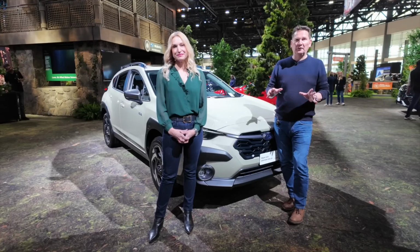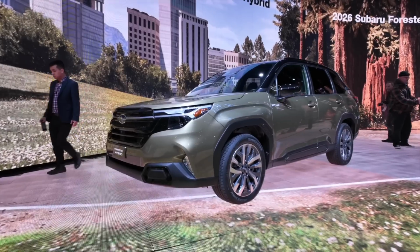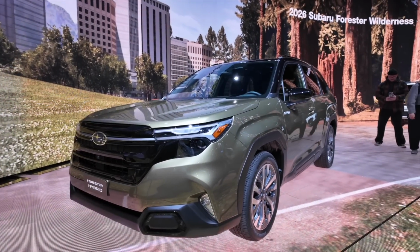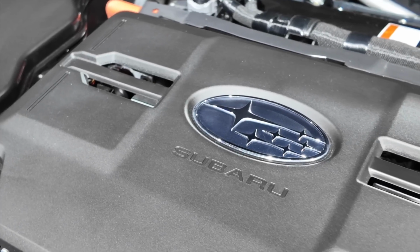Okay, so if you haven't watched already, we have another video on the Forester, also announced for a hybrid. That one's coming sooner though, for this spring. This one will be late in the year as a 2026 model. Just to keep up, they both use the exact same powertrain.